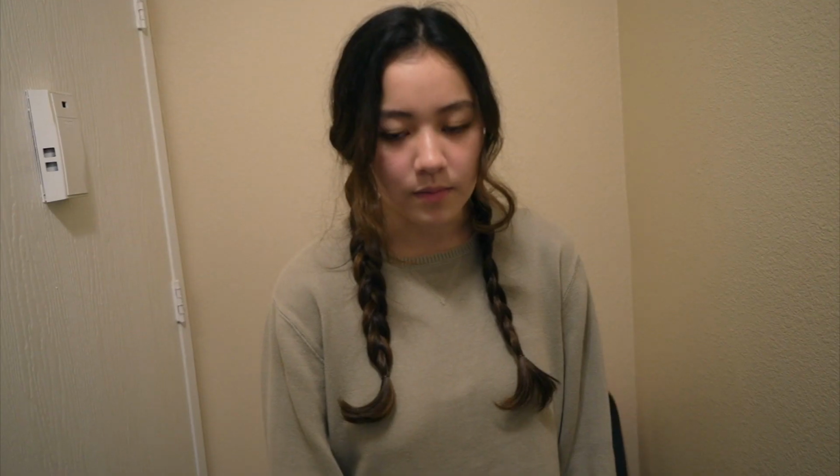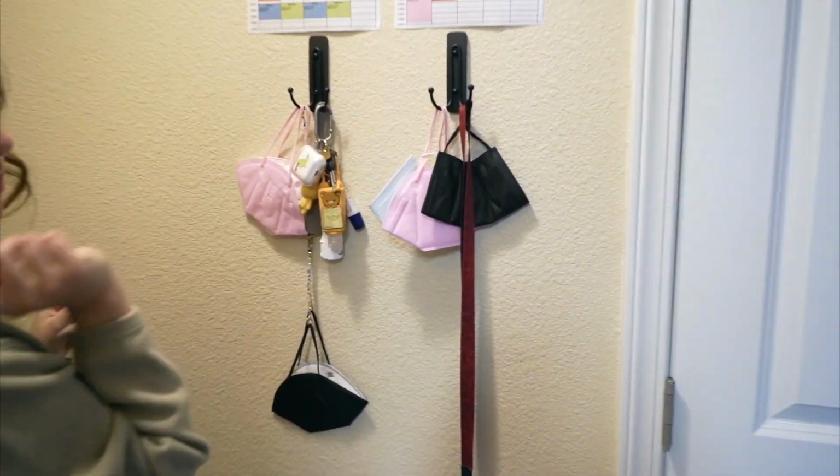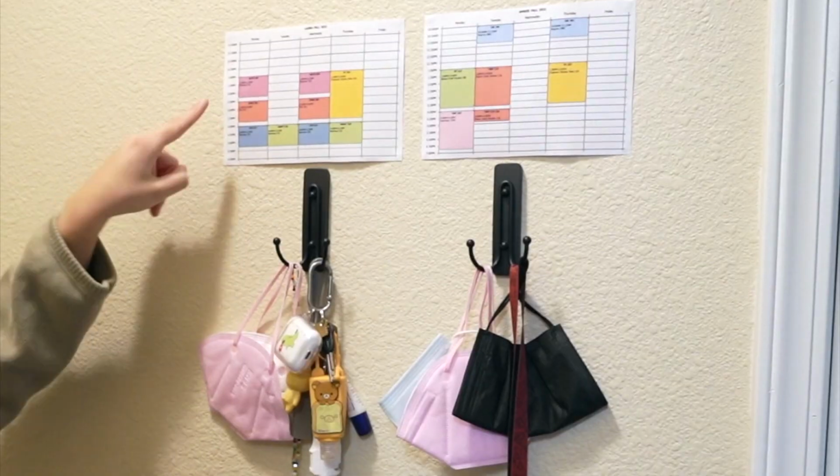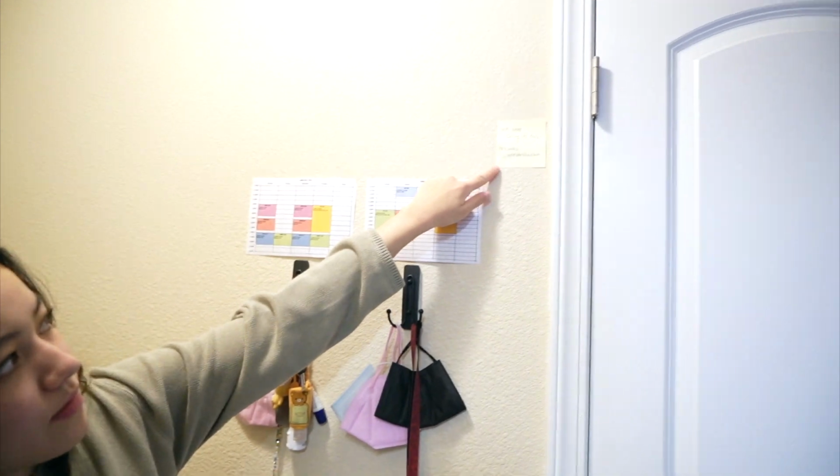Actually, those are all mine because I'm a little bit too lazy. I'm a bad roommate, I don't put it on the shelf. And then we've got our keychains. So this is my key space and this is Laura's keys. Then we've got our class schedule so we know where the other person is. Then we've got our Wi-Fi, we let everyone know.